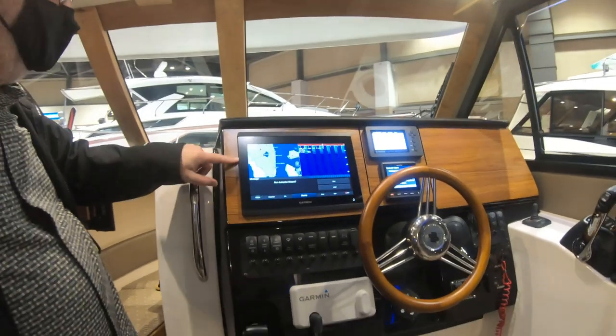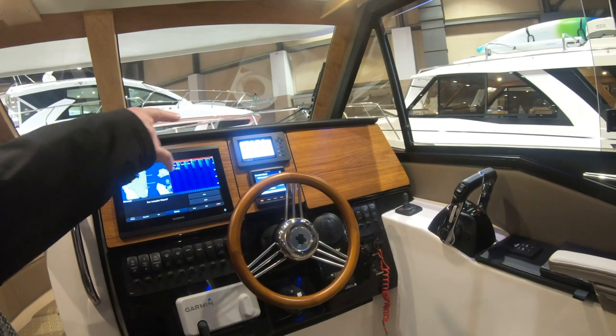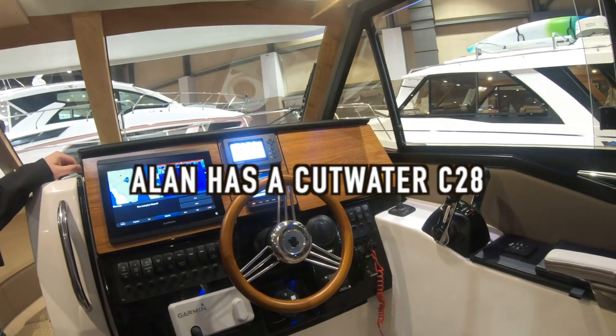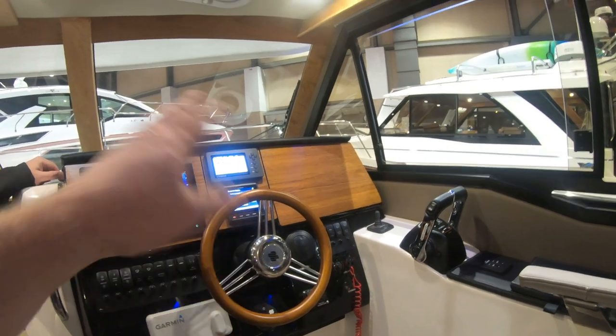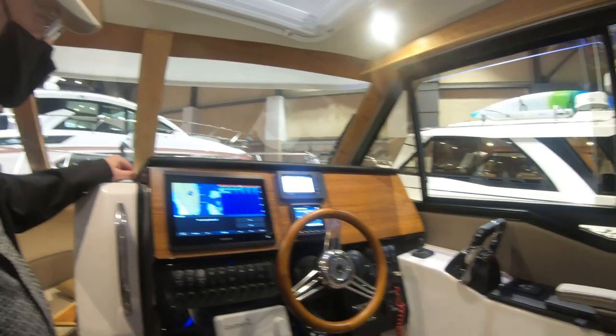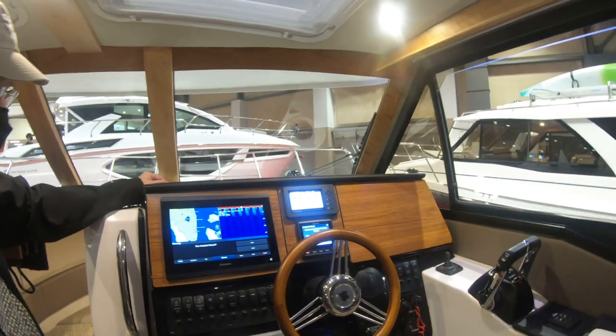Yeah, having another one of these, actually, I always thought it looked a little silly to have that whole thing open. The Cutwater 30 is the same way. Alan, when he bought his Cutwater 30 with the inboard, it was the same. It was almost a similar layout, and he bought the two screens. It just looks funny with the one screen. Yeah. And if I could have two screens, I would have opted for two.